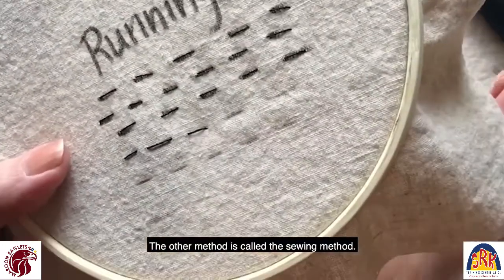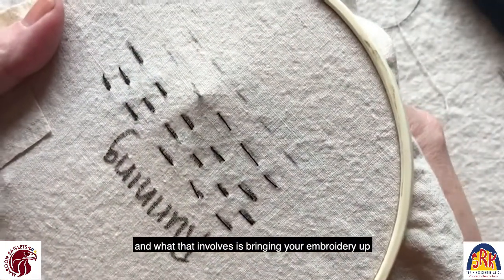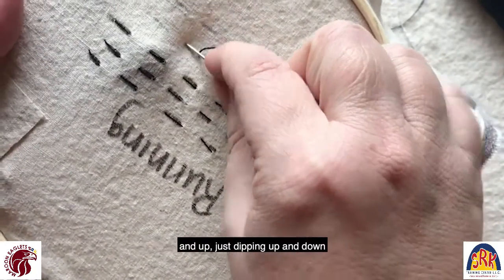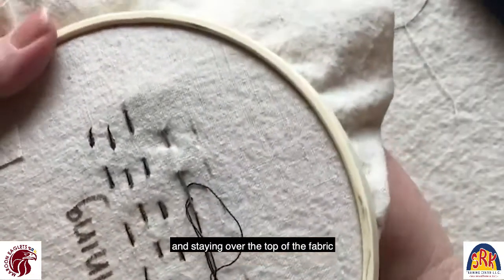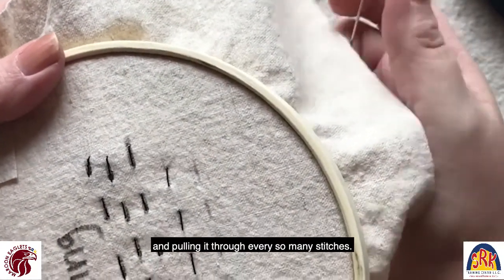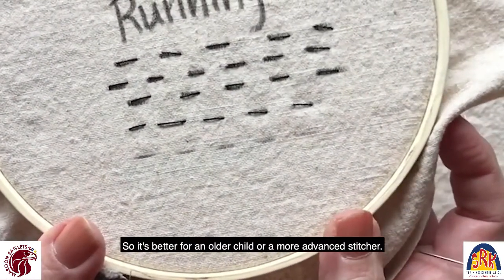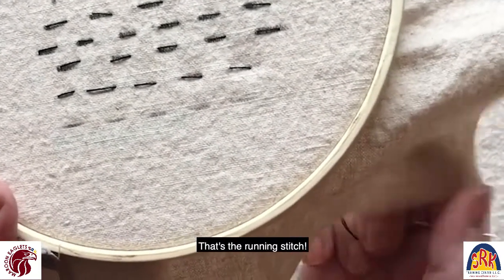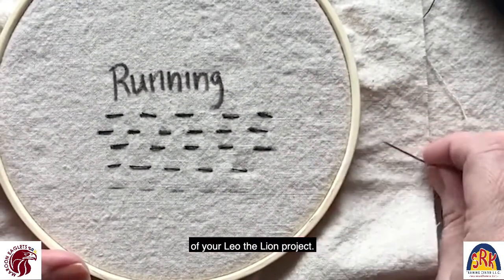The other method is called the sewing method, and what that involves is bringing your embroidery needle up, but then bringing it down and up, just dipping up and down and staying over the top of the fabric and pulling it through every so many stitches. It's a much quicker method, but as I said, it takes a little more coordination and it's better for an older child or a more advanced stitcher. That's the running stitch. You'll be using this stitch to finish the back of your Leo the Lion project.